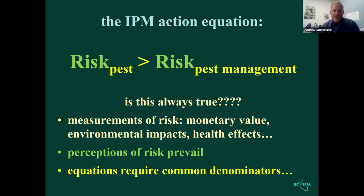The problem here is it's very difficult to balance this equation. There's not a common denominator, all right? So sometimes we can put an economic value on the risk of the pest, but other times we can't. How do you put value on public health or environmental health? And the same goes for the other side of the equation. Even if we think we fully understand the risks of the pest management actions, how do we put a value on those risks? And so this equation is very sticky. It's theoretical. And we'll have some people who tend to weigh the risk of the pest more than pest management and the other way around. And I'm sure that you've met people who are very concerned about the risk of the pest management tactics, but aren't aware or really valuing of the risk of the pest itself.